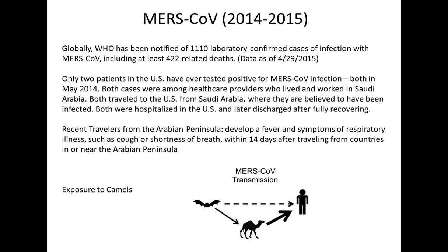Recent travelers from the Arabian Peninsula who develop a fever and symptoms of respiratory illness, such as cough or shortness of breath, within 14 days after traveling from countries in or near the Arabian Peninsula, may be considered for MERS. But an important point for MERS is it appears that human-to-human transmission is actually difficult. And most cases involve exposure to the intermediate organism, which in this case is a camel.